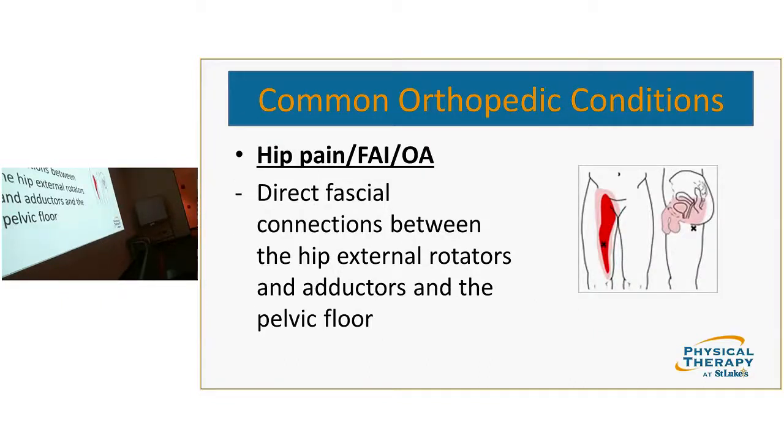Your patients with hip pain, impingement or arthritis, you want to keep in mind that there are fascial connections, like I mentioned, between the obturator internus and that piriformis and the pelvic floor. So that kind of fascial sheath. There is also a fascial connection with the inner thigh muscles and the pelvic floor as well.